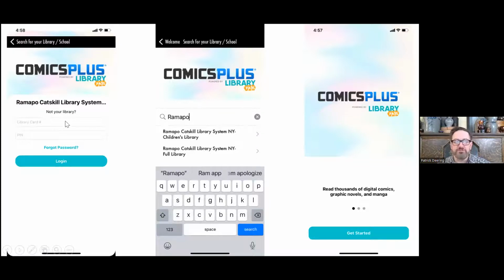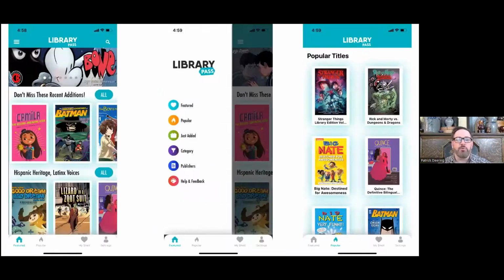Once you pick one of those, you get the same option to enter your library card and your PIN number. And then once you do that, you get a page that gives you the option to get started. A couple promotional pages you can scroll through, but basically you just go straight into Comics Plus. Once you do, this screen here on the left is the screen that you land on. So you have what looks very similar to what I was showing you online. You've got the banners, and these scroll automatically, just like they do online. You have the different shelves, just like we did online. These you manually can scroll back and forth.